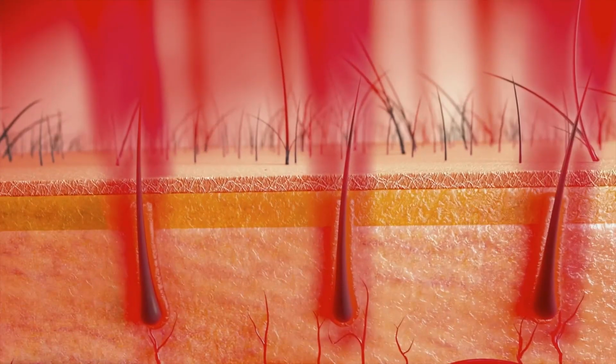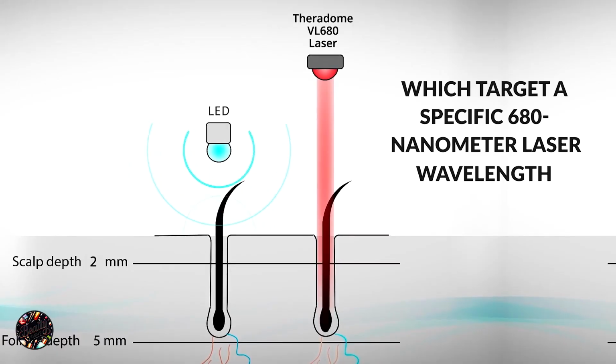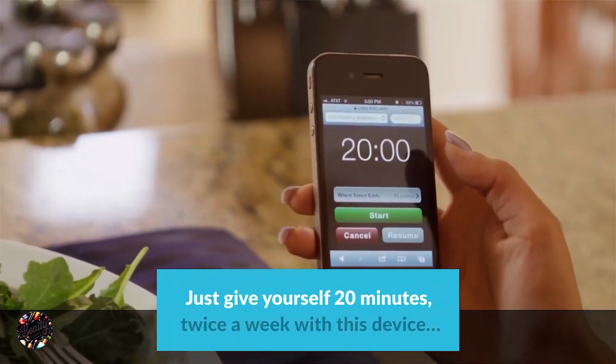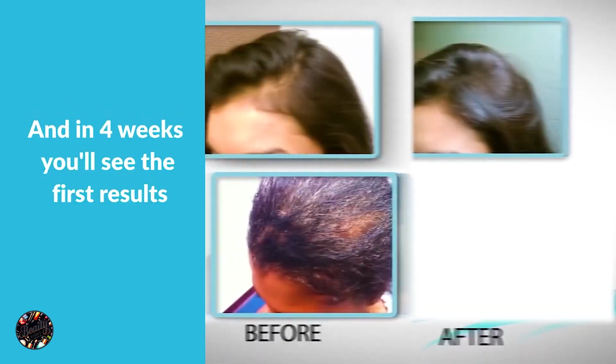These FDA-cleared devices are safe, convenient, and designed to promote thicker, healthier hair. In this video, we'll review the top 5 options, covering their features, benefits, and usability to help you choose the right one. Stick around to discover the perfect solution for your hair growth journey.